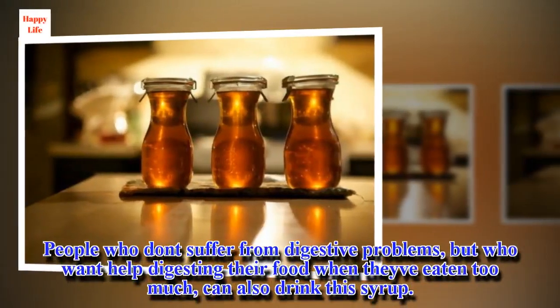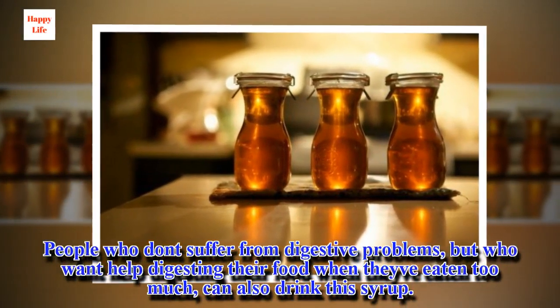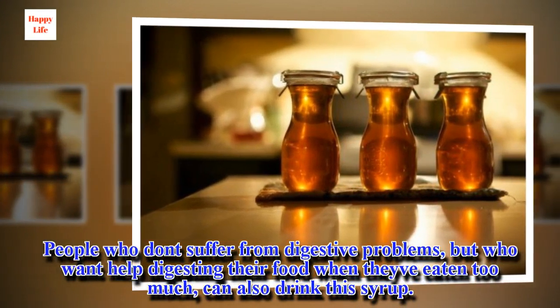People who don't suffer from digestive problems, but who want help digesting their food when they've eaten too much, can also drink this syrup.